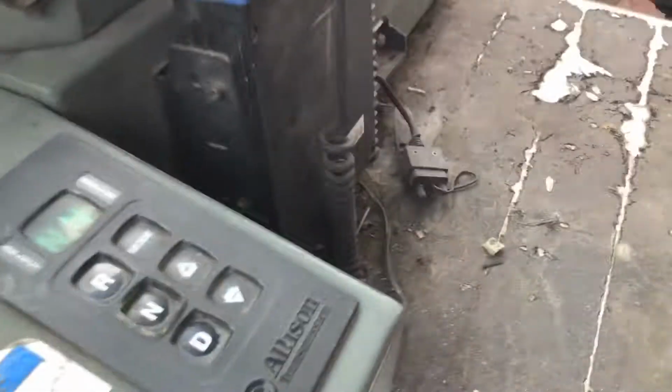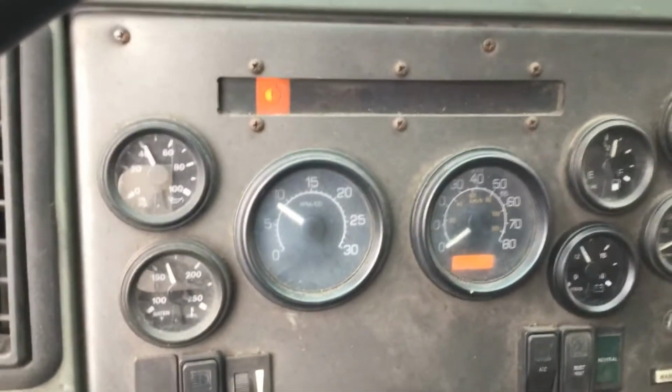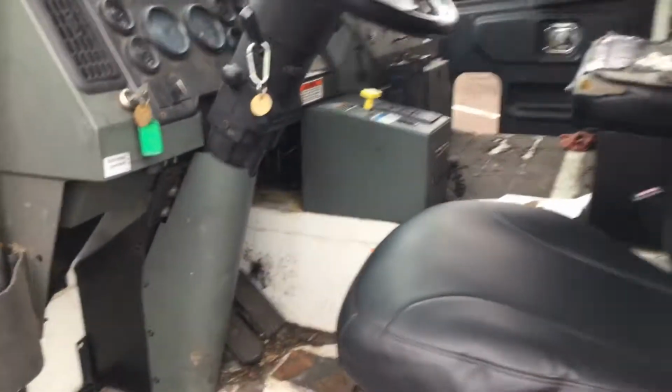It's got the Allison transmission and gauges. I'll show you the miles. I guess that's a check engine light up there. I'm gonna talk to the mechanics tomorrow and I'll update any information that they give me on this truck.